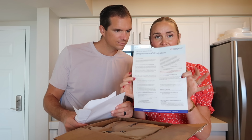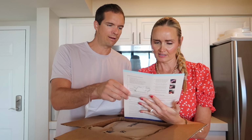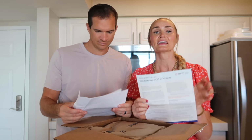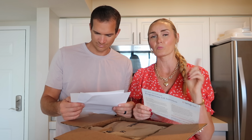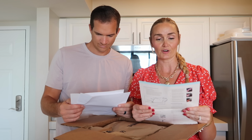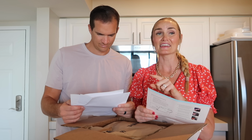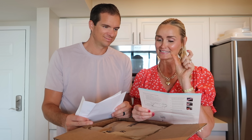So this looks like instructions for how you do it, little tips. Looks like they even have how it works in the back, which is really nice. Progesterone is the injection I'm going to be taking. It's also referred to as PIO, progesterone in oil. I will start taking this 5 days before the transfer. If the transfer is successful, I will continue to take this injection every single day for at least 10 to up to 12 weeks.